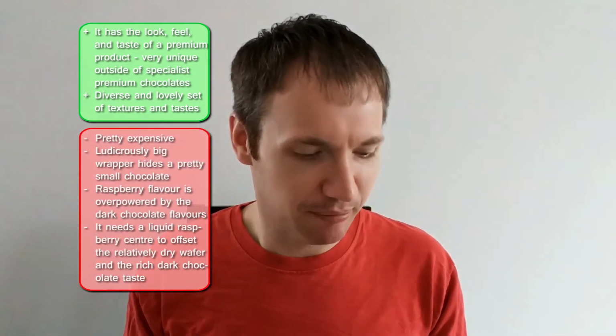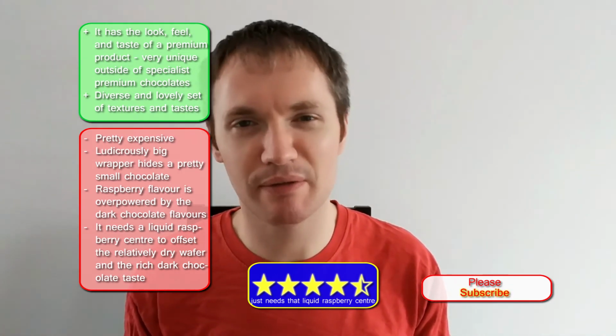But it is really nice. I really do like all the textures. It's lovely actually. I just think it's just not quite perfect. So I think for me, I'm going to give it a 4.5 out of 5. I think it's probably a low 4.5. It's a high 4, low 4.5. So I think I'll say 4.5.